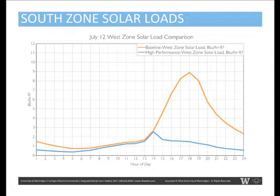And if we look at the peak day, this is what it looks like. So this huge peak in the afternoon, that makes sense in the west. And we just lop that off.